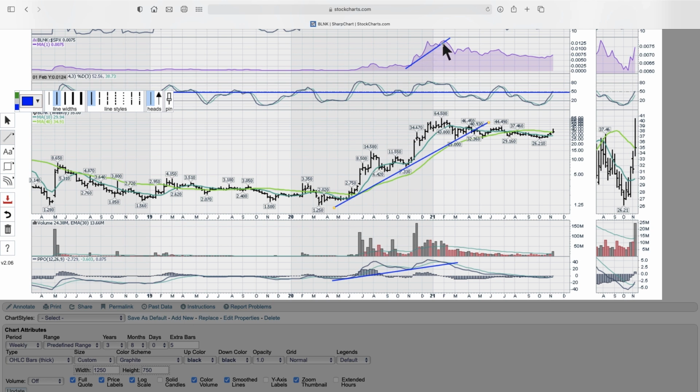And again, it might drift sideways like it did in here. But the real question is you're trying to capture the profits before they're gone, and you don't want to wait for a 15 or 20% move down in a week to kick you out.